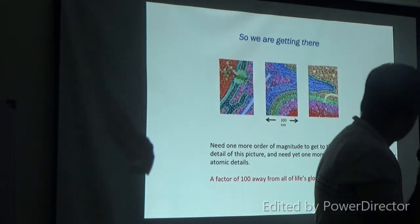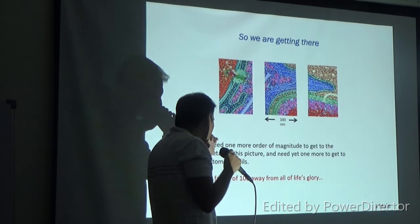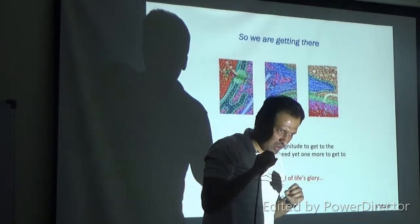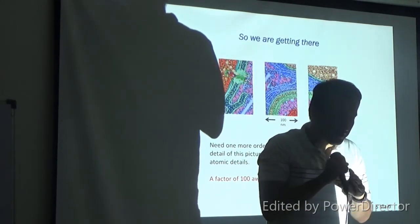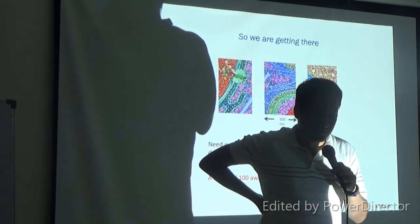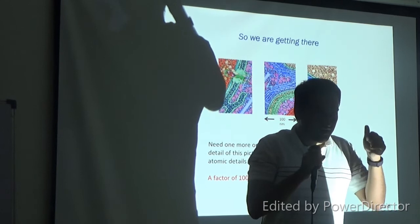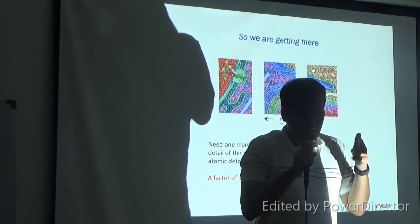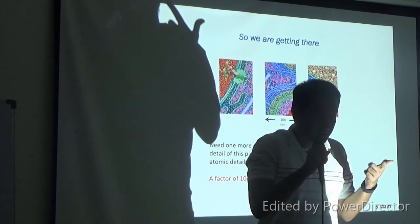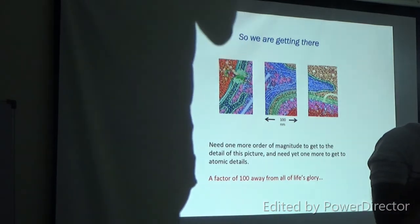So there is still one more order of magnitude to get to the detail of this picture. But we will get there. Again, people are nearly there. We are not down to the resolution of an electron microscope still, maybe, but we are very close. So we have solved the problem of resolution. We have solved the problem of looking at dynamics in living cells. And these are the 2008 and 2014 Nobel Prizes in chemistry.